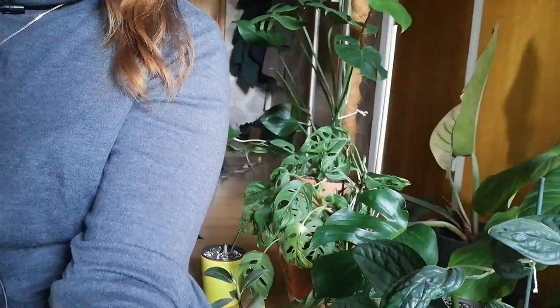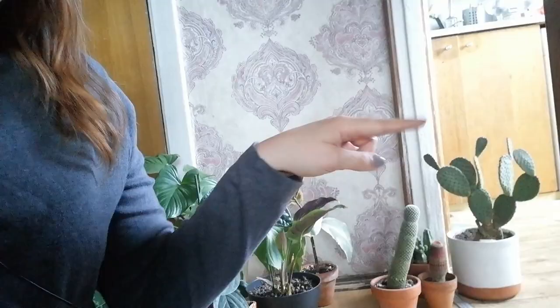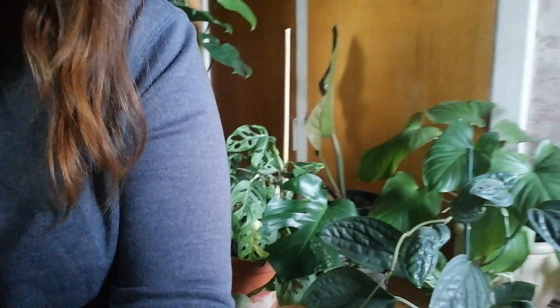Welcome back. So, it's been about 30 minutes right now. I checked on all of my plants. Let me show you all of these happy plants. Behind me are all of the plants with bugs. So over here are all of these cacti who have mealybugs. And over here are everybody, big plants, small plants. We have a really big variety and all of them have thrips.